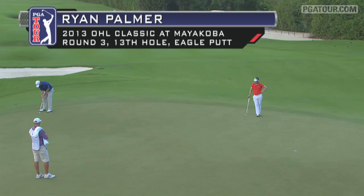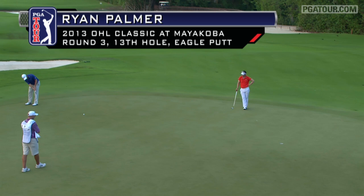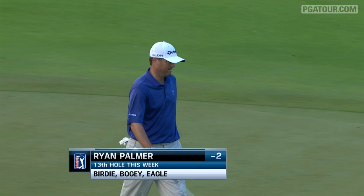Ryan Palmer, this for eagle. This hole has been the most eagled hole out here, and there's another one. That's a way to get your round started. A little eagle at the boys.